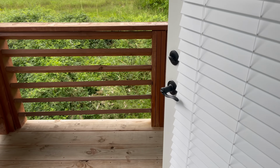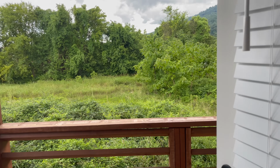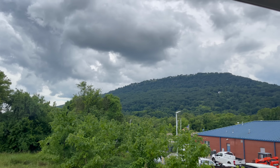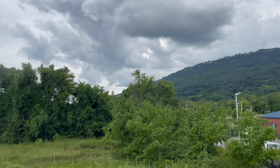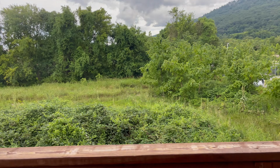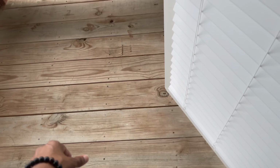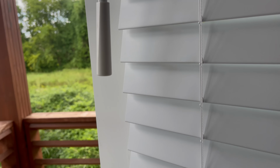And what's this, the patio? Oh yeah, look at that view. I'll sit out here. Then you get the view of the mountains. This is nice. I'm liking this so far, y'all. And when I say it's super affordable, I'm digging this.